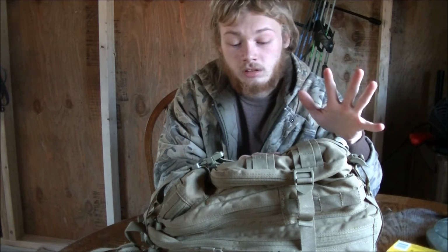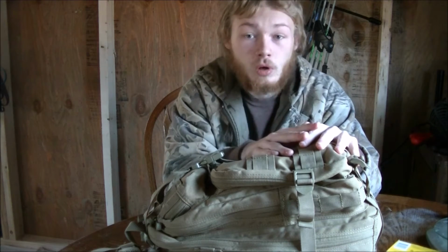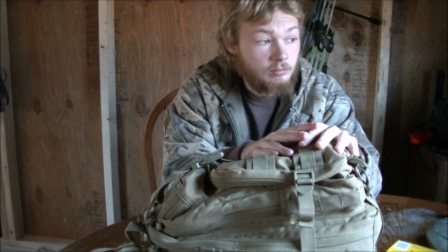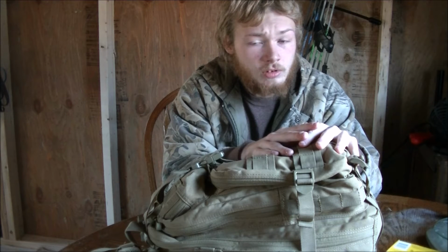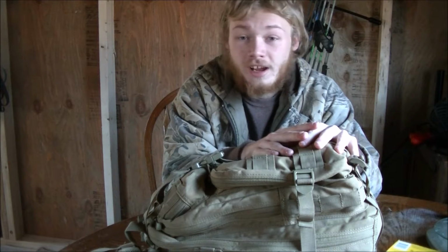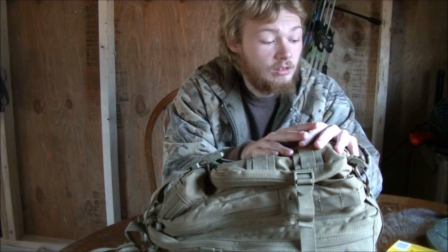In this bag, I've got enough food to push me through a day, usually. Even though right now I don't think I have that much food in here because I ate it. I was out on a long hike and I got really hungry.